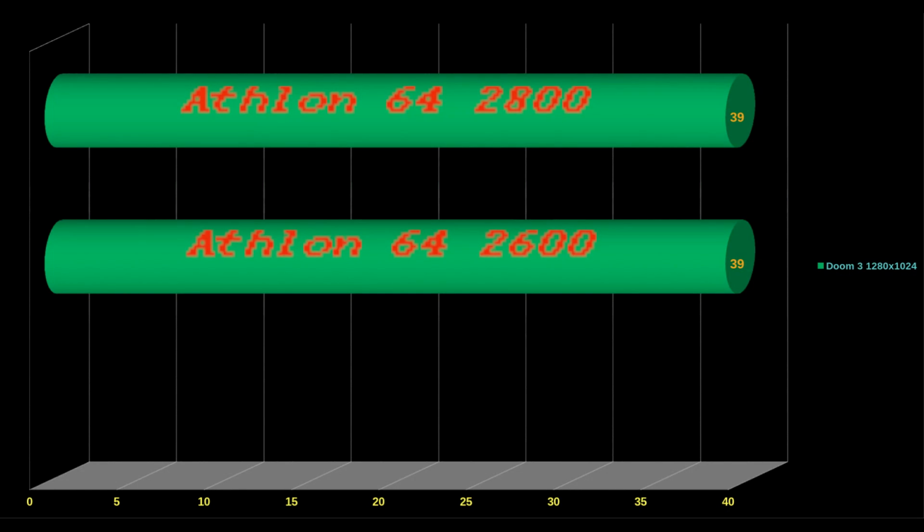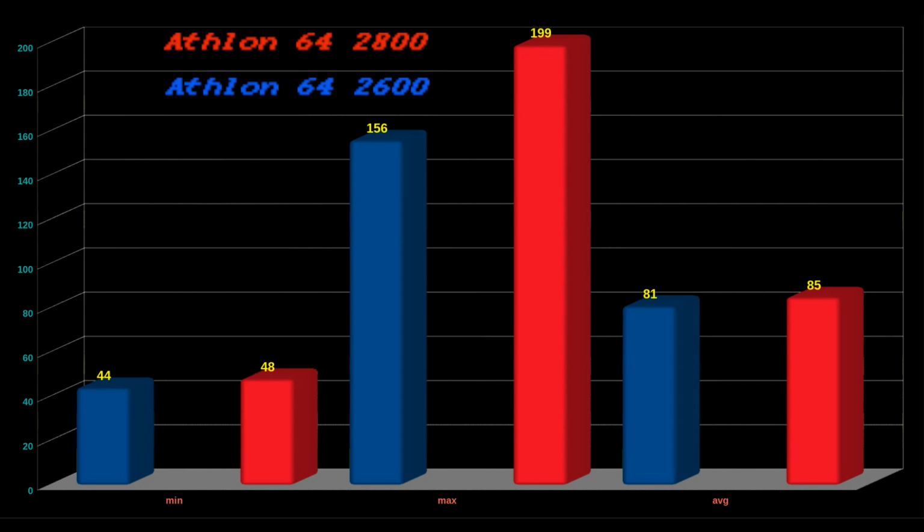Unreal Tournament here, 1024 by 768: 44 versus 48 for minimum, 156 versus nearly 200 maximum. I don't know why the maximum was so high there. Average is 81 to 85. So again, it's a little bit better with an extra 200 megahertz, but not really too much.